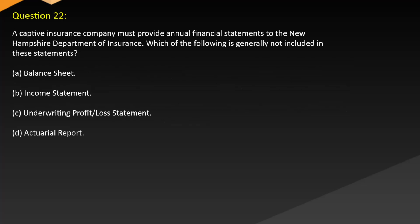Question 22. A captive insurance company must provide annual financial statements to the New Hampshire Department of Insurance. Which of the following is generally not included in these statements? A. Balance sheet. B. Income statement. C. Underwriting profit loss statement. D. Actuarial report.